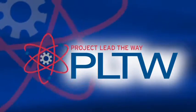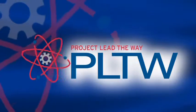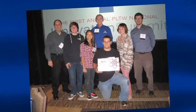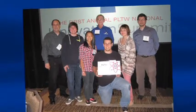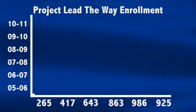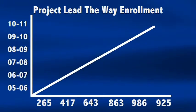Project Lead the Way is a national pre-engineering program, and in 2005, the Board of Trustees approved a 5-year plan to implement PLTW in all of the district's high schools. In its 5th year in the district, Project Lead the Way in CCISD has become a national model for pre-engineering programs. In 5 years, the program has grown to include more than 900 students in the PLTW courses across the district's high schools.